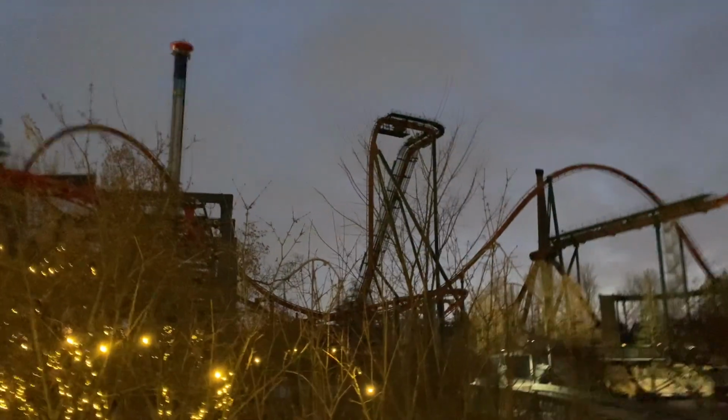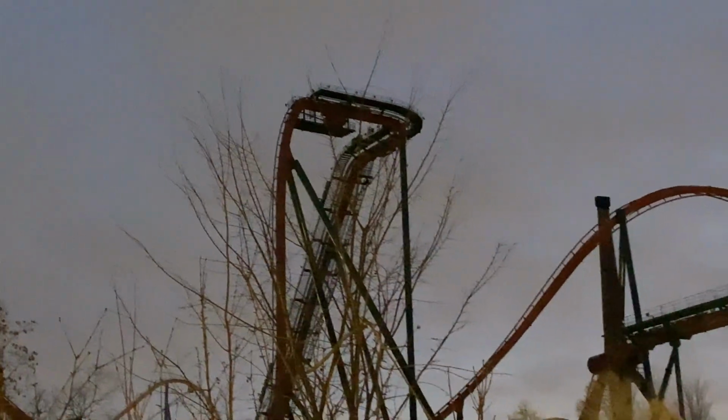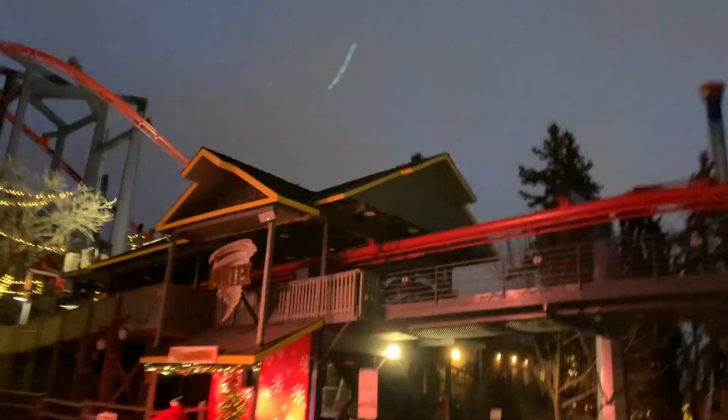Oh, and check out this awesome view right here. There's Yukon. There's the Yukon lift hill right there. And there's Tundra Twister and Windseeker. And here is Vortex. There's the station right there.